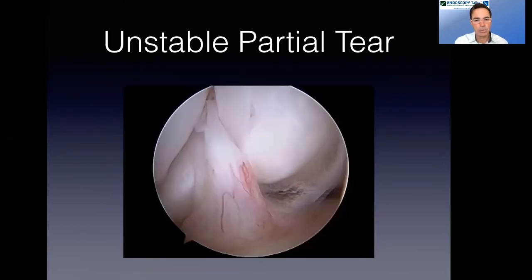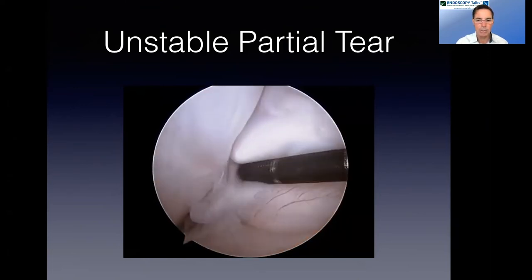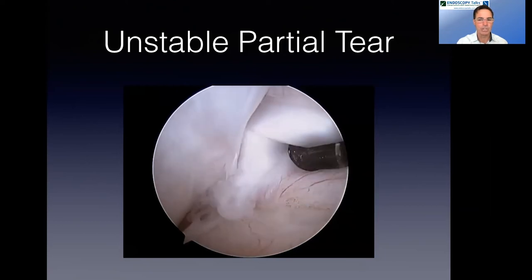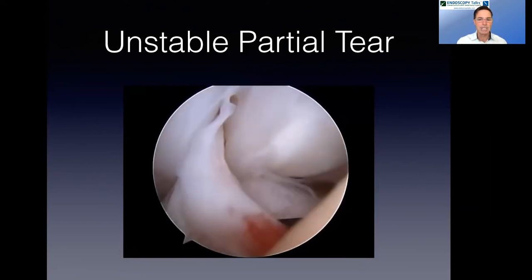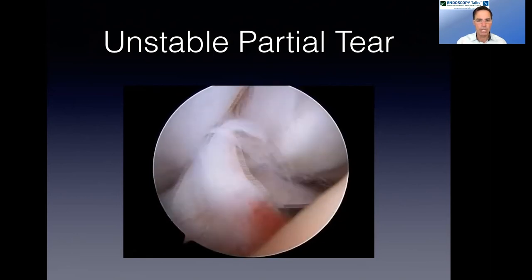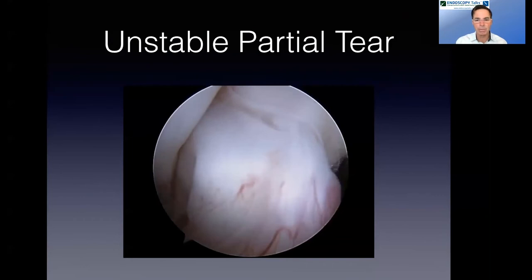Here's another partial tear of the cruciate. Now this is a little bit later partial tear. You can see it looks a little funny, and when you palpate it, it no longer is taut. It's very, very loose. So this is a non-functional partial tear, or a late unstable partial tear. We would remove these fibers. There's no sense in leaving those in place. They're not going to tighten up. They're not going to provide stability. All they may do is provide lasting pain. So remove those fibers in that case.